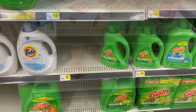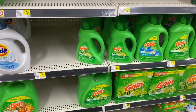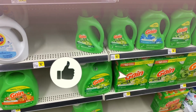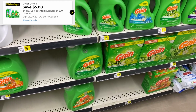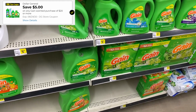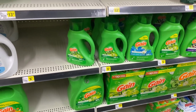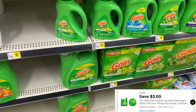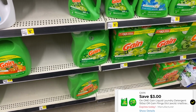So the first deal I am going to do is a Gain deal. This deal is going to be all digital coupons, and it's going to be very similar to one of the deals that we did last week. You can still do these Gain deals that are awesome. This is a great time to stock up on the bigger Gains instead of the smaller ones that we normally get.